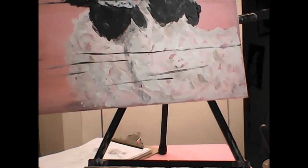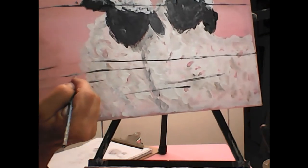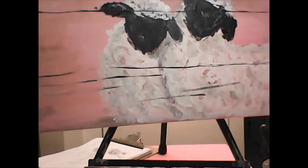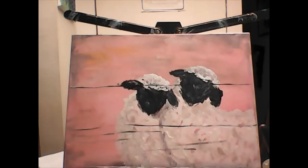Oops, I did too much. But go back to the black. Back to the black and give it a little bit of black so that it's not too thick. So I'm just going to go across and do that, and that will be the end of my painting.